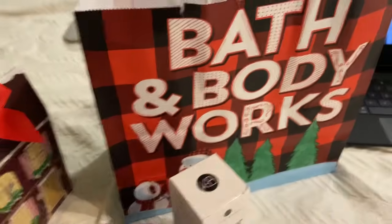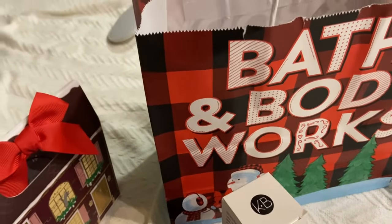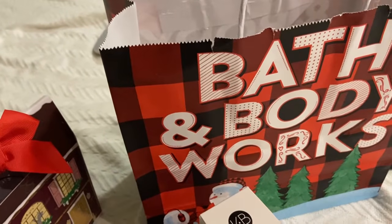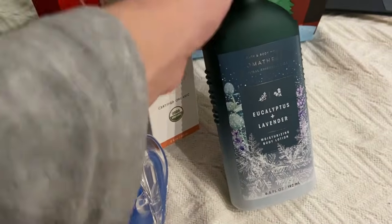There was also a Bath & Body Works sale nearby. Anytime there's a sale, I get excited as a medical student, and I used it as an opportunity to stock up on gifts and also lotions for myself, body sprays. I can't resist a good sale.